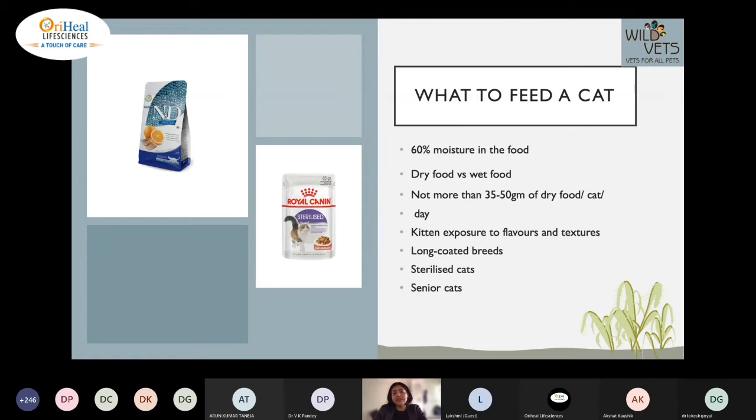So if we can incorporate that moisture in the food, we want to work backwards from 60% moisture in the food daily. So if we can make the wet diet 60%, okay, and we know the dry food, and they will drink some water, somewhere we are safeguarding ourselves to allow for this. So then when we are saying dry food versus wet food, what we advise is you want to feed some wet food.